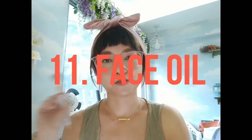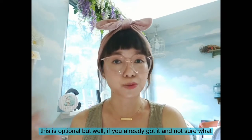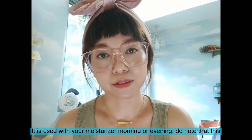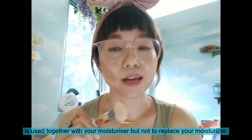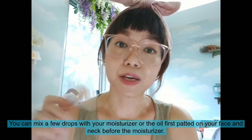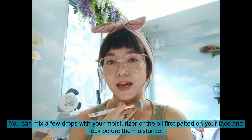Number 11. Face oil. This is optional, but if you've already got it and are not sure what to do with it, it is used with your moisturizer, morning or evening. Do note that this is used together with the moisturizer, but not to replace your moisturizer. You can mix a few drops with your moisturizer, or pat the oil onto your face and neck before the moisturizer.